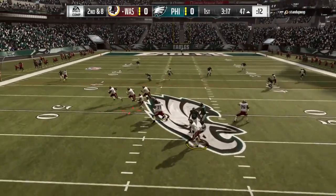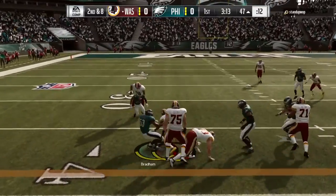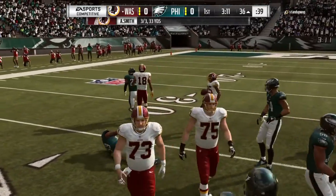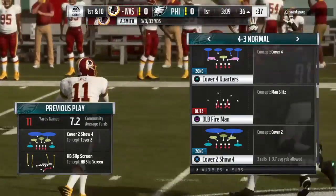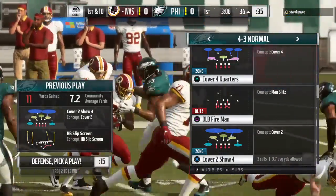On 2nd down, here's Smith. Now they set up the screen. That's complete. And he is tackled inside the 40, not quite to the 35. A nice pickup there of 11 yards, and it'll move the sticks.